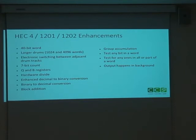And also two entirely new registers were added, Q and B. These could be used on arithmetic operations instead of using the drum. So on HEC1 and HEC2M, every arithmetic instruction involved a drum access, whereas on HEC4, if you're using Q and B, you could avoid that extra drum access. And this made a large difference in the speed of multiplication in particular, because the multiply instruction involved accessing the drum each time round the loop for the multiple repeated additions.